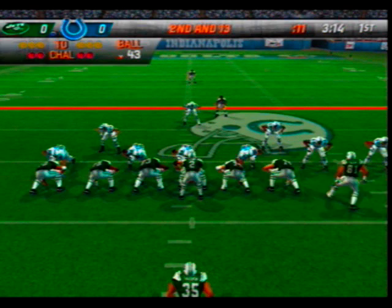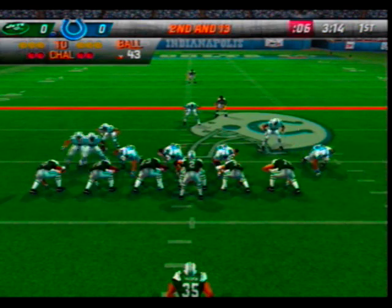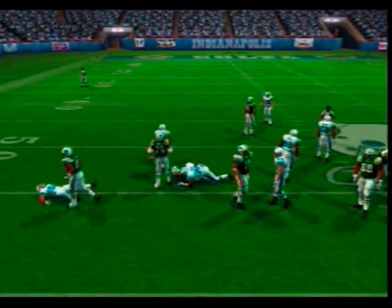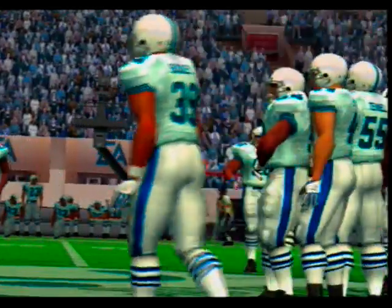Indianapolis comes out with eight guys in the box. Counterplay. Snyder is there for the tackle at the 46-yard line. This team's always trying to get a good mix of run and pass plays.